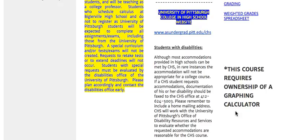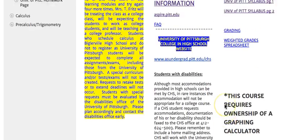The course doesn't require the ownership of a graphing calculator in that the University of Pittsburgh does not allow the use of a graphing calculator on any of its tests or exams or on the final exam, but Mrs. Fritz does teach with a graphing calculator so that students can see the concrete learning behind the calculus, and then they have that visual in their head when they're taking the tests and the exams without the calculator.